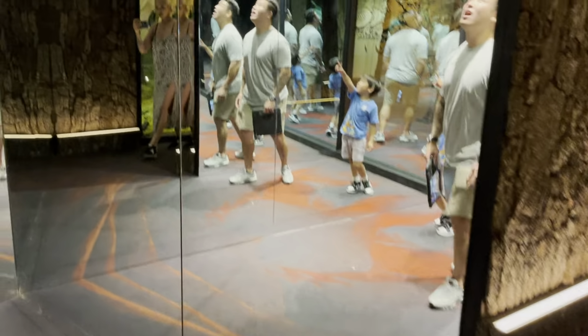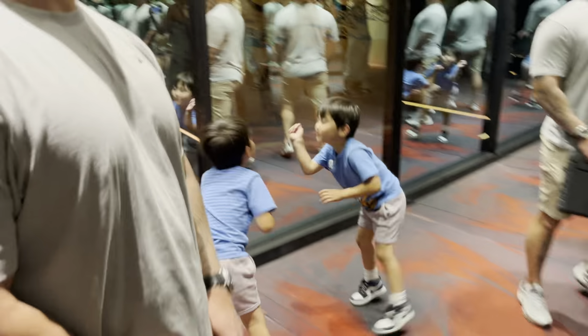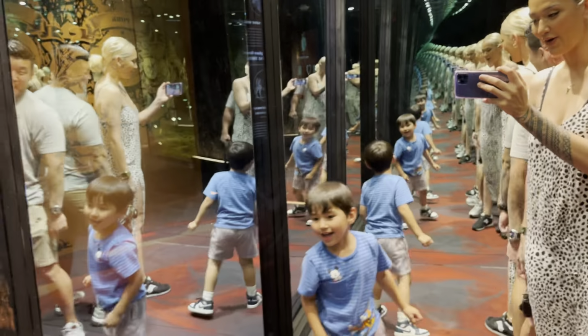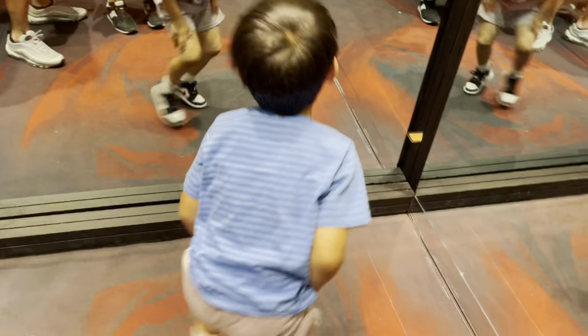So this is the eat less meat room. This is made out of wool. Okay, beef. Okay, wait. Look how many tigers there are. Whoa. There's a lot of tigers.